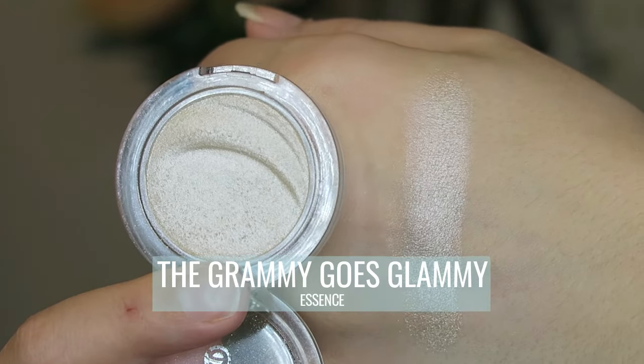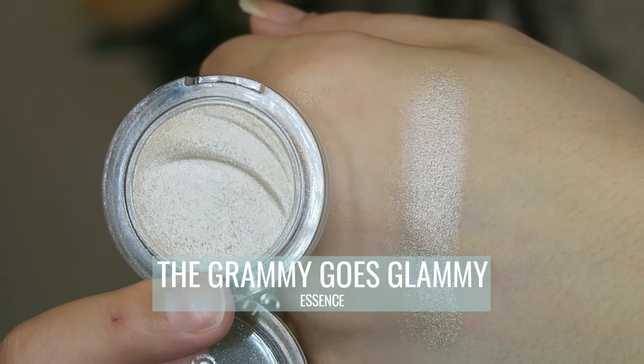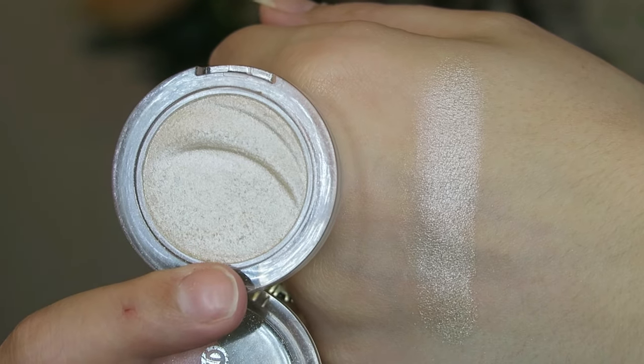So stunning. This one is from the drugstore. I've talked about this to death. It's all rubbed off because I use it all the time. This is from Essence. This is the Grammy Goes Glammy number 19. Super beautiful.